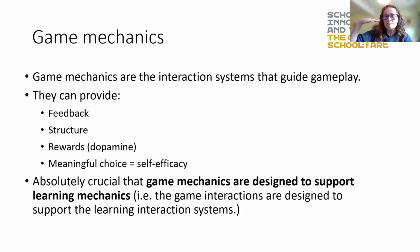For instance, you go to level 2, everything gets a bit harder. They can also provide rewards or penalties. And as we know, rewards and penalties are linked to psychology, dopamine and motivation and all that much more complicated stuff. And games also offer meaningful choice or agency, player agency, which can lead to self-efficacy.